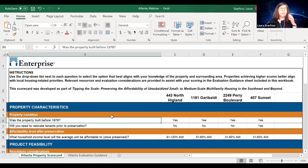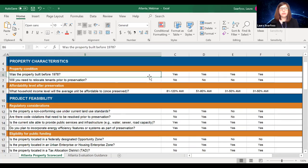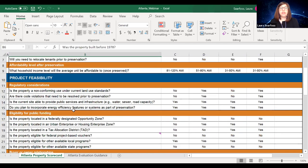So moving back to the evaluation itself, there's four primary factors that it's based on. The first is property characteristics, and this is things like age of property, current affordability level once preserved, and also relocation, because we heard that was really critical in making determinations about preservation.